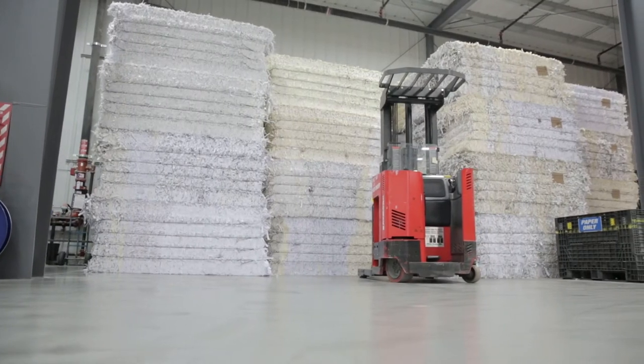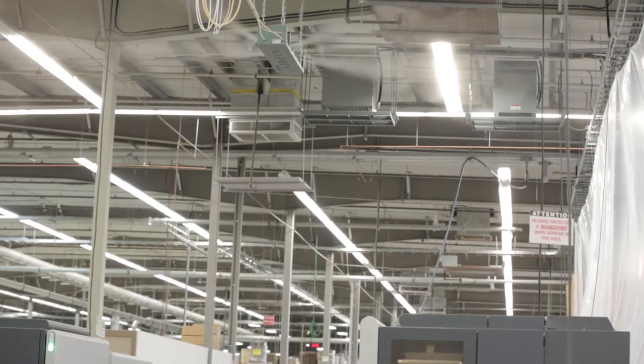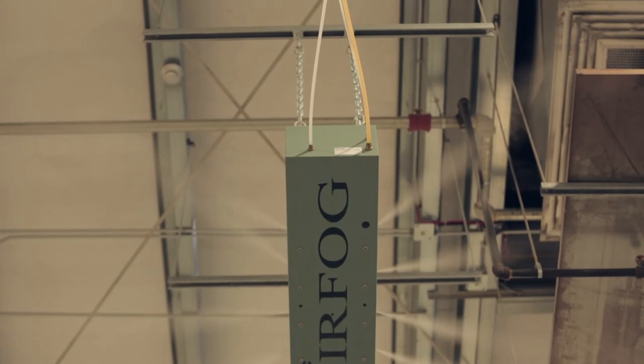Another item to point out are the misters on the ceiling. Not only do we keep our pressroom humidity controlled, we keep our bindery humidity controlled as well, which is very unique. This helps our paper stay at the optimum moisture level for printing and binding.